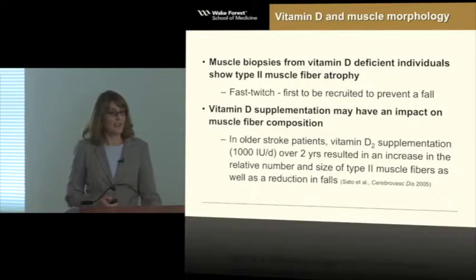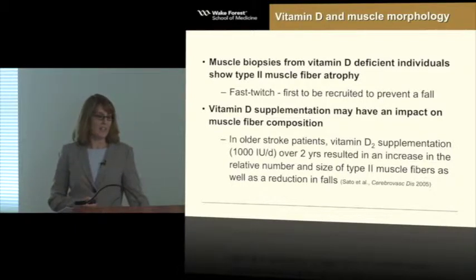There's also been some evidence from muscle morphology studies, where muscle biopsies from vitamin D deficient individuals show reduced type 2 muscle fibers. These are thought to be the first fibers recruited when trying to prevent a fall, which might be why a number of studies that have looked at vitamin D and falls have seen a protective influence of vitamin D.